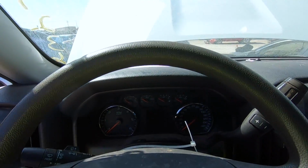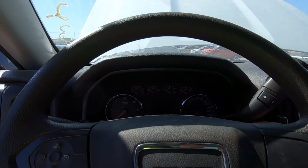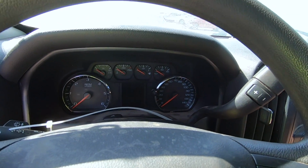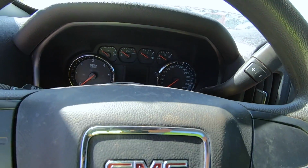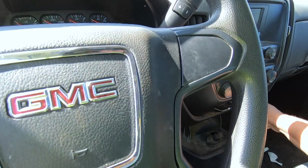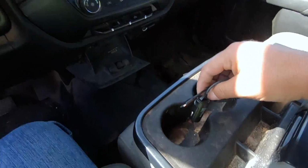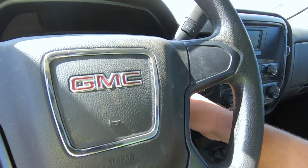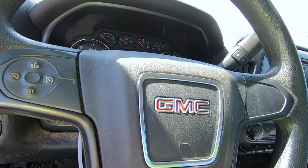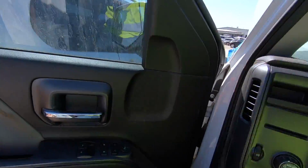All right. So do you guys think this one's gonna start? Comment now, yes or no. Put the key in. Well, and there you have it. Of course, lots of cigarette smoke, my goodness. And a phone charger. You get a free phone charger with this truck, boys and girls. I put it right here in the cup holder for you guys. Okay, well, dang it. I guess we're not gonna be doing any more with this one.